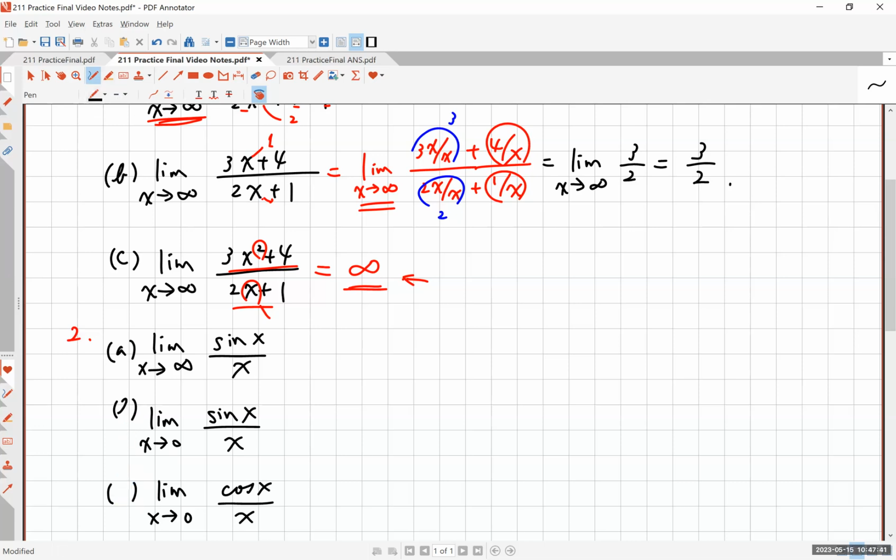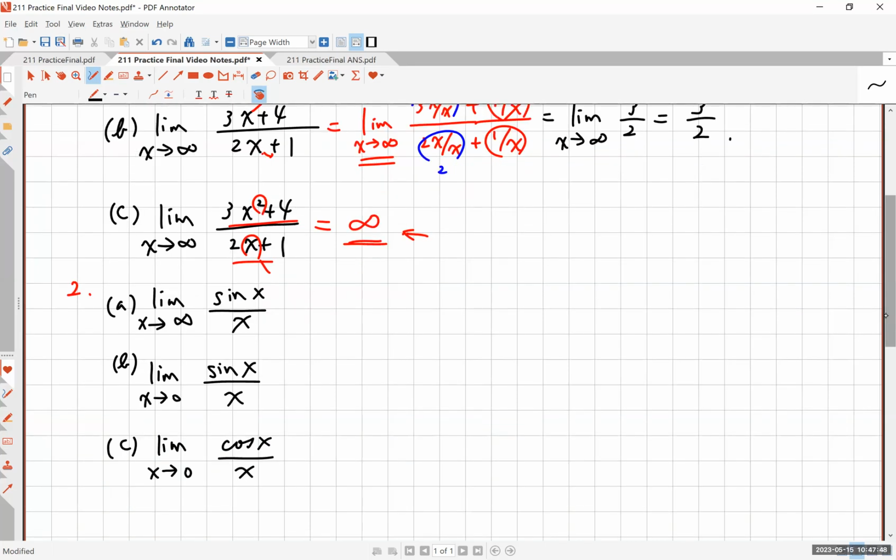Okay, so number 2, I need to change these. These are parts A, B, C of the second question. The first one: the limit as x approaches infinity of sine of x over x.